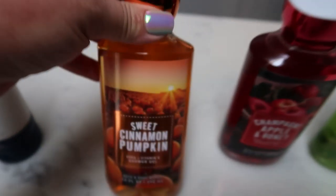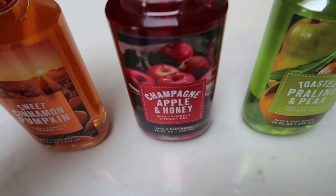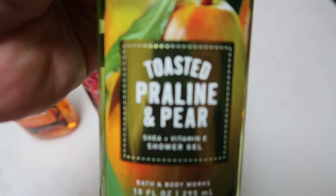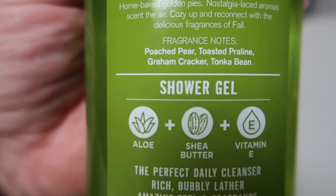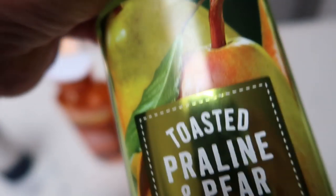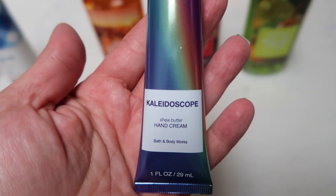And then for bath gel, I grabbed the Sweet Cinnamon Pumpkin, the Champagne Apple and Honey, which I have the matching lotions. And then I got this one, Toasted Praline and Pecan. And this one is poached pear, toasted praline, graham cracker, and tonka bean. This one smells so good. So I grabbed that.